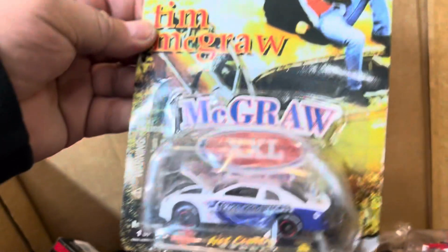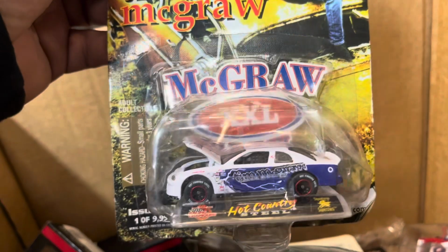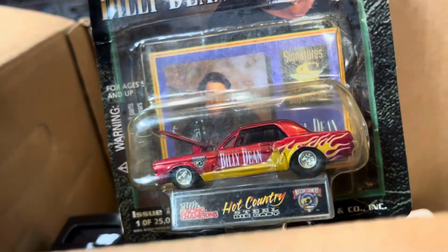More stuff in here, guys. Look at that NASCAR McGraw. XXL. Oh, Tim McGraw. Okay. I heard of him. NASCAR. Okay. Stock rods. Look at that. Racing Champions. Okay, what else? Hot Country. Billy Dean. Another Mustang. Look at that. NASCAR number 10.